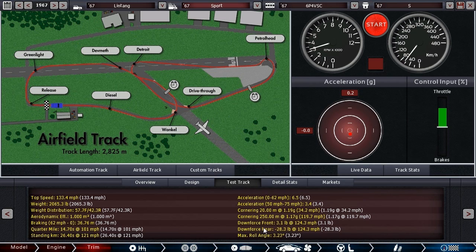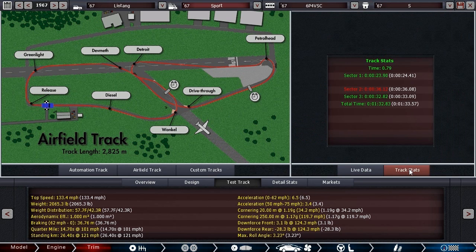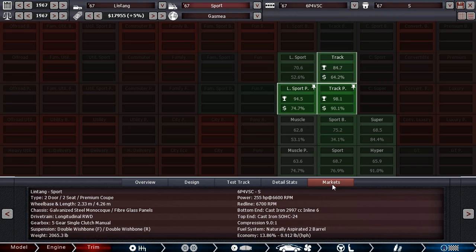Downforce in the front, just a hint of lift in the rear. Would like to see you balance that out to be downforce front and rear, but it's still pretty good. I have a feeling this one's going to be a rocket around the track. Not the fastest we've seen, but still a pretty fast car. 132.83. So how's it do in the markets?